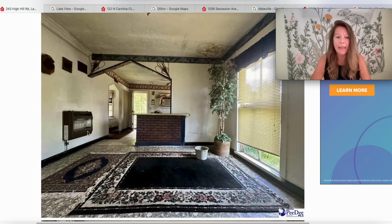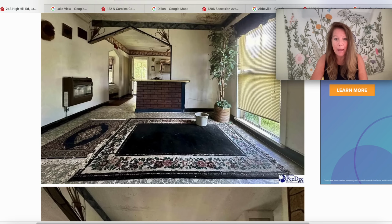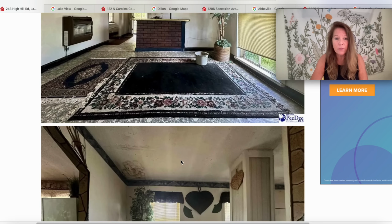Okay, so we do have a wall gas heater on the wall. A wall gas heater is what I'm trying to spit out, because I'm going to keep looking back here to see what's back there. That must be a bedroom. Look at the windows.